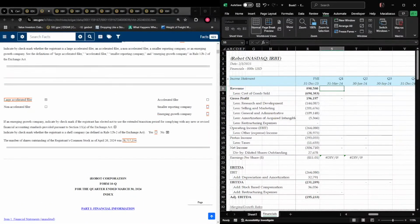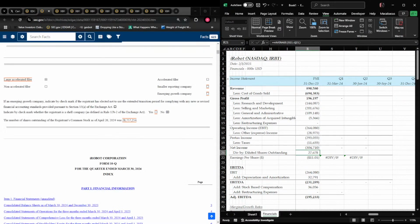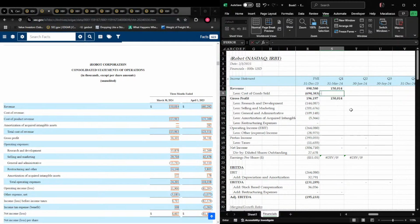All right, first quarter of 2024. So there's some share dilution going on. As you see here, 28.7 million shares, whereas just 3 months ago from this quarter, they had about a million less shares. So they're issuing equity, or maybe it's a dilution from stock-based comp. Who knows? You need to read about that. All right, here we go. 115 million in revenue. Wow, they're still dropping like a stone here. Wow, what is going on here?